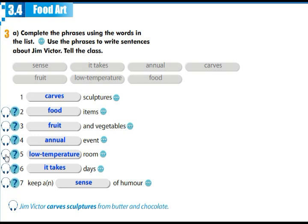Okay, he works in a low temperature room. Why does he work in a low temperature room? لماذا يعمل في غرفة منخفضة الحرارة؟ لأنه يستخدم الطعام للنحت. Okay, so low temperature room. Let's move on to it takes days. تأخذ أيام. In order to learn English, it takes years. Okay, تأخذ سنين لتعلم لغة إنجليزية. So it takes days or it takes years. It takes months. It takes days to finish one of the huge sculptures.